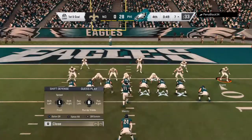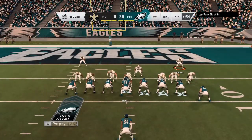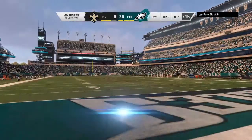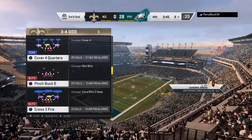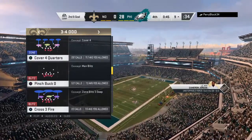Well, they probably don't need to run a play here, but you wonder if they're going to be able to resist on 1st and goal. On 1st and goal, Howard. And he is going to be stopped cold behind the line of scrimmage. The Saints going to call the first of their timeouts as the clock will stop with 45 seconds left to go in the game.